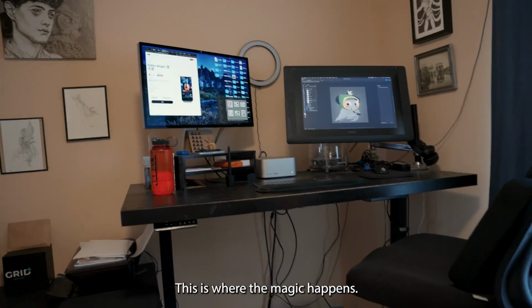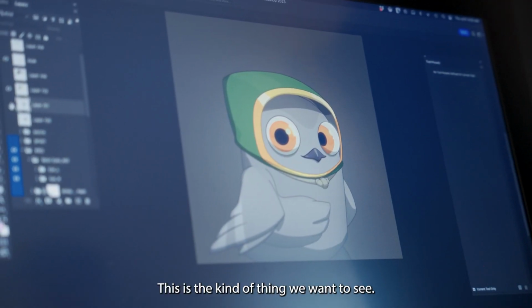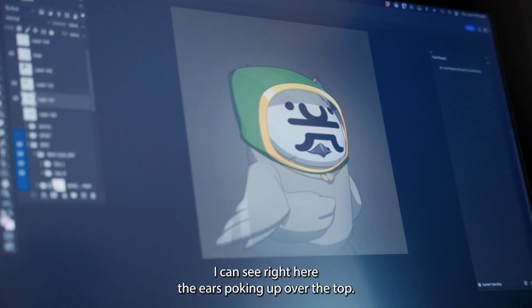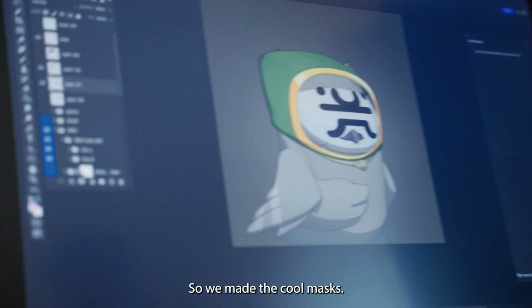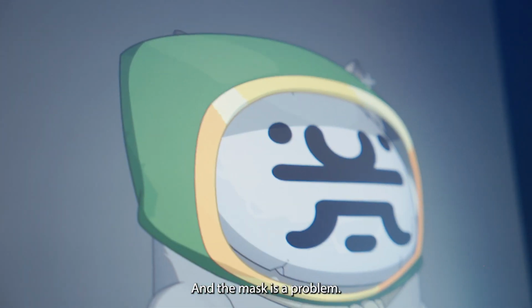This is where the magic happens. Oh, the magic. The hoodie layer, this is the kind of thing we want to see, like, how does the mask sit? And I can see right here, the ears poking up over the top. So we made the cool masks, we're all very happy with it. And the mask is a problem.